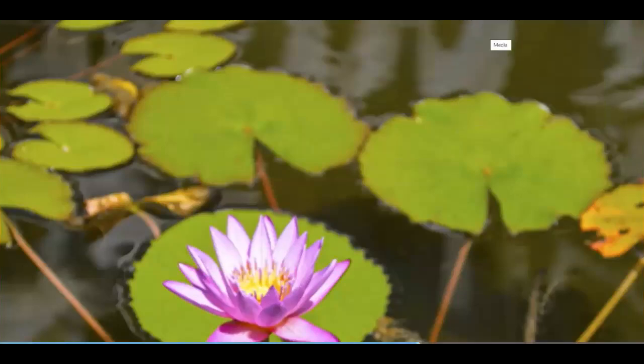These are water lilies, and they attach underwater to the ground at the bottom of where they live. How do water lilies help the environment? Well, they provide a place where fish, frogs, and turtles can hide.